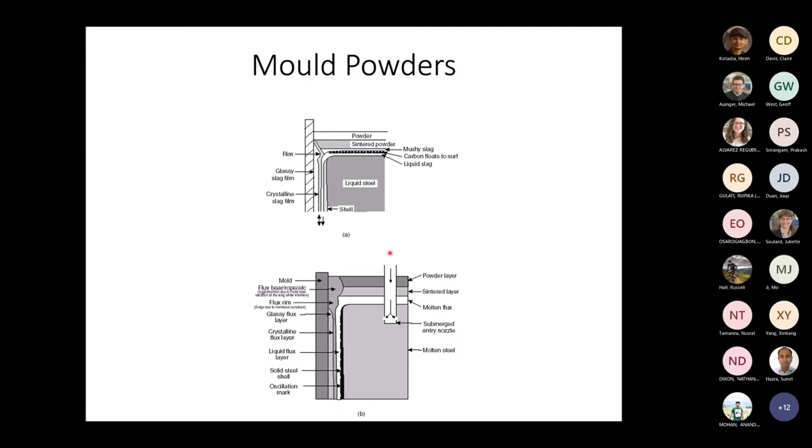On the left-hand side is a continuous casting mould made of copper. You've got a very complicated environment here where you've got liquid steel, you've got molten mold powder, you've got solid mold powder, and so on. You've got a very dynamic environment.